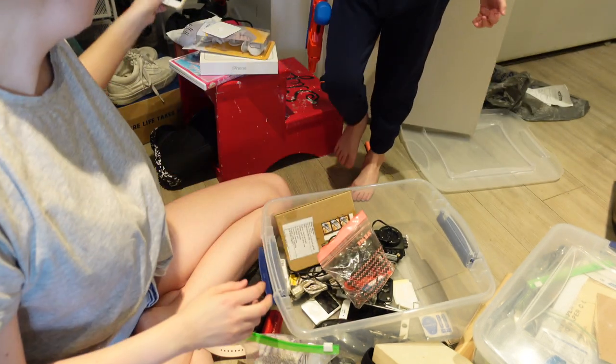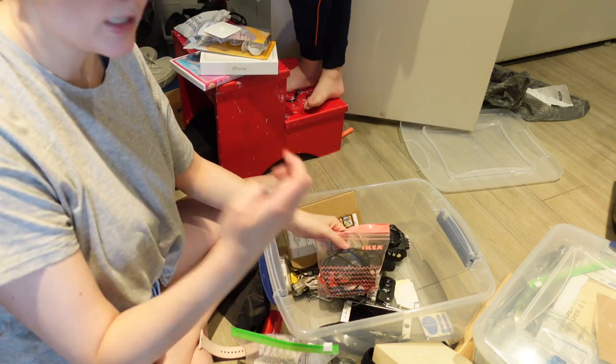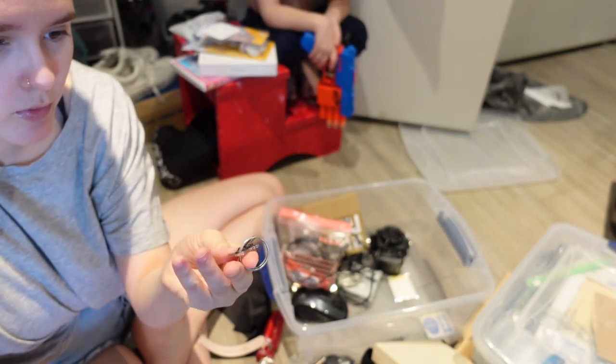You got a new phone. Why is that? How did you get a new phone? Just like an iPod Touch that I want to keep. We have a key. I don't know what this key is for.